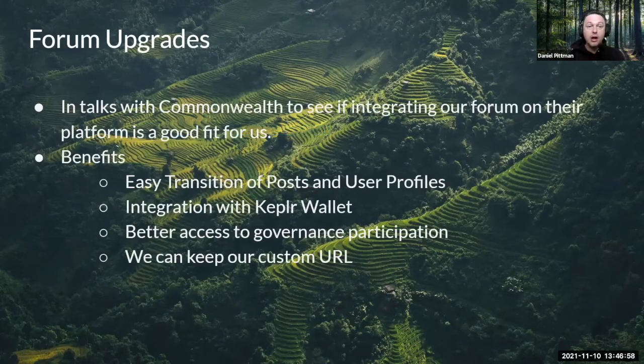Forum upgrades. So, oh yeah, I just wanted to mention again, the Commonwealth team, as everybody knows, Lisbon was happening and everybody's been over there, and it sounds like everybody had an amazing time and some great networking was happening. So I don't fault anybody for being a little bit late on this. But we're still in talks with Commonwealth to see if integrating our forum on there is the best fit for us. I personally think it is. When I first was introduced to the platform via this meeting that we had with them, that Will from the foundation actually was part of and set up for us.